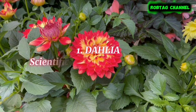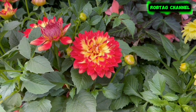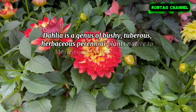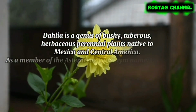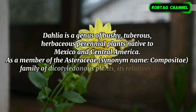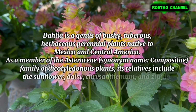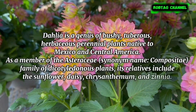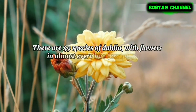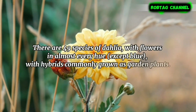Number 1. Dahlia. Scientific name: Dahlia pinnata. Dahlia is a genus of bushy, tuberous, herbaceous perennial plants native to Mexico and Central America. As a member of the Asteraceae (synonym name Compositae) family of dicotyledonous plants, its relatives include the sunflower, daisy, chrysanthemum, and zinnia. There are 49 species of dahlia, with flowers in almost every hue except blue, with hybrids commonly grown as garden plants.